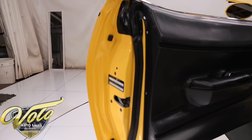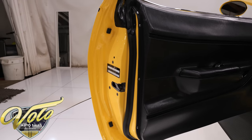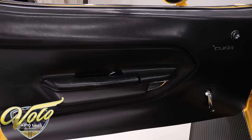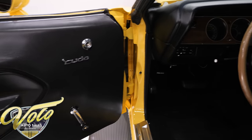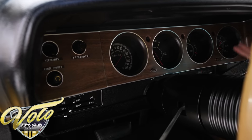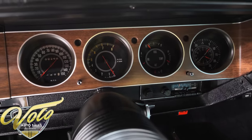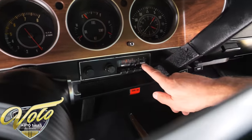The door jams are slick. Again, the paint and body's amazing. Weather strips are replaced. So all the door panels, the armrests, the window cranks, all that looks like new. This has the rallye dash, so it has the full instrumentation, the tachometer, gauges, clock. I believe they all work except the clock. We have an AM/FM radio. That does work. I tried it.